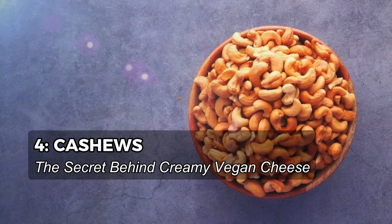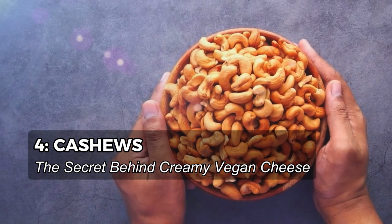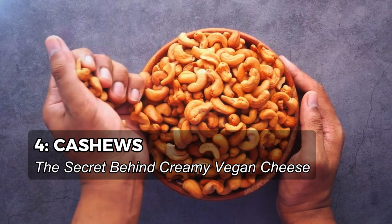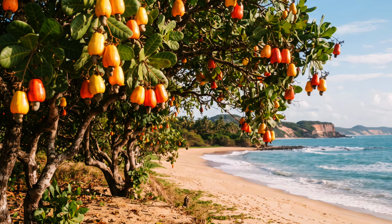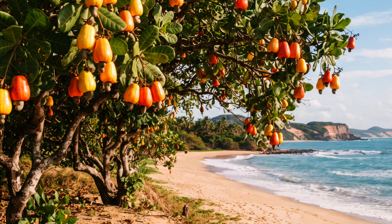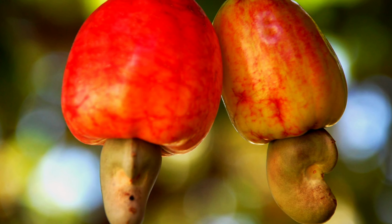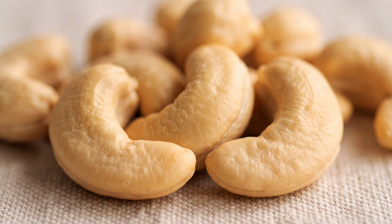Number 4. Cashews, the secret behind creamy vegan cheese. If plant-based cheese has a workhorse ingredient, it's this one. Cashews are native to Brazil, but were spread globally by Portuguese traders centuries ago. And today, they're grown across South Asia, Southeast Asia, and West Africa. The nut itself grows outside a cashew apple, an unusual botanical structure that most people who eat cashews have never actually seen.